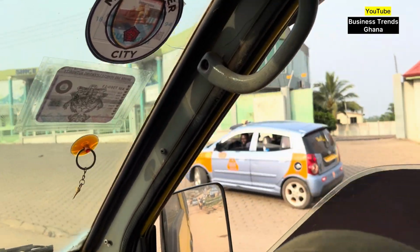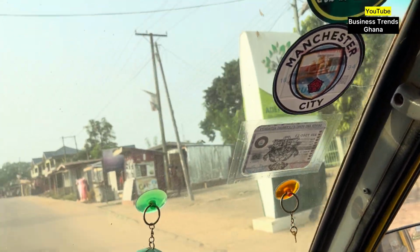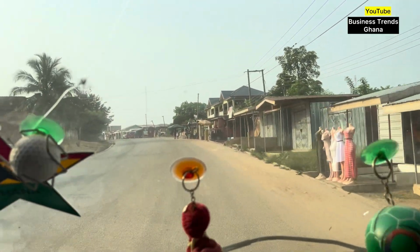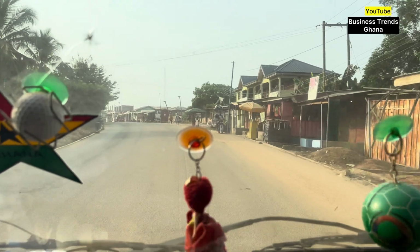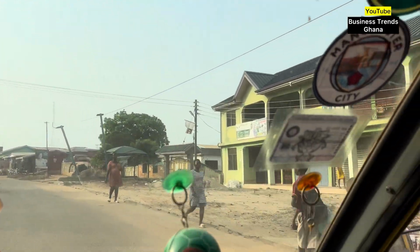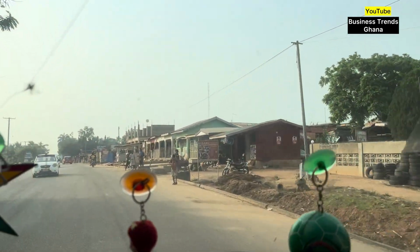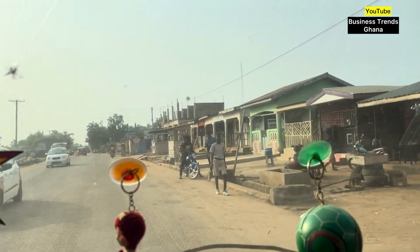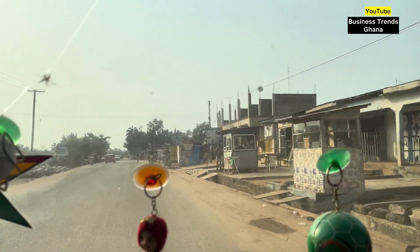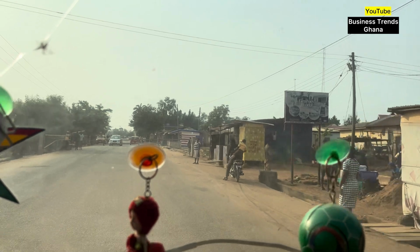So we have actually entered the township of Swedro, AGONA SWEDRO right there. So we are entering the township, and you can see things are changing. The road is now tarred. You can see tarred roads here. You can see some of their buildings right there. You can see how the place beholds for that location. Yes, that is what we're talking about. The country is moving. Things are actually changing.